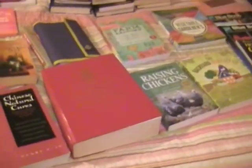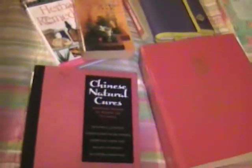He wanted to see what we have in our library. Got a lot of books, a lot of books. This isn't even a tenth of what we got, but I'm just going to go over some of the better ones here. Chinese Natural Cures. It is the traditional methods for remedy and prevention. It's got hundreds of Chinese herbs and their uses, as well as dozens of herbal formulas. That's by Henry C. Liu.